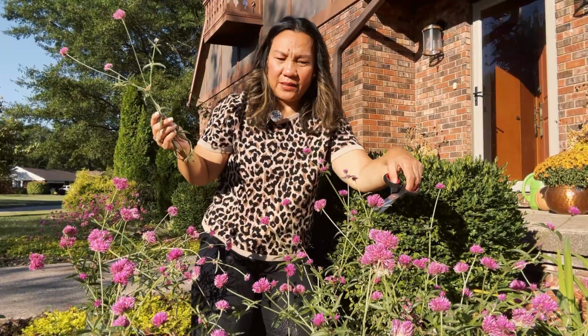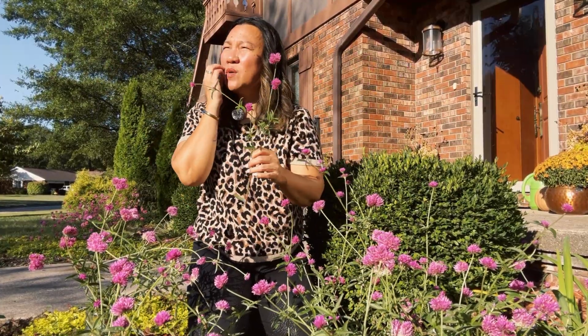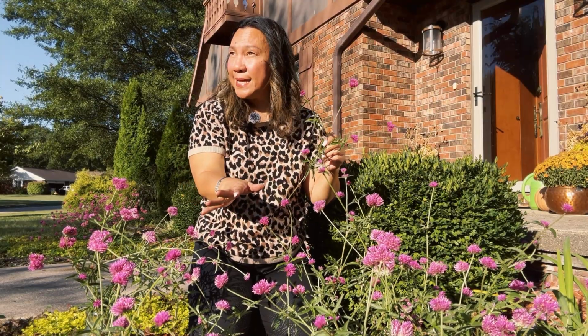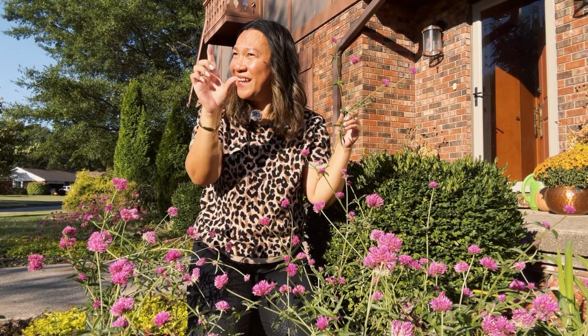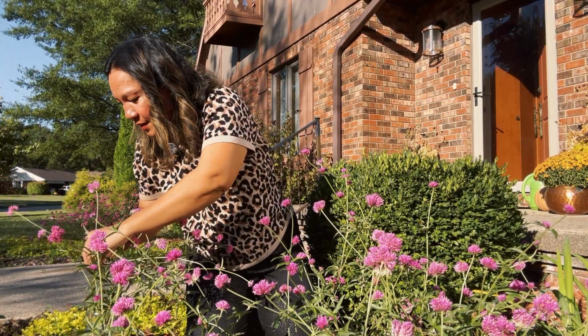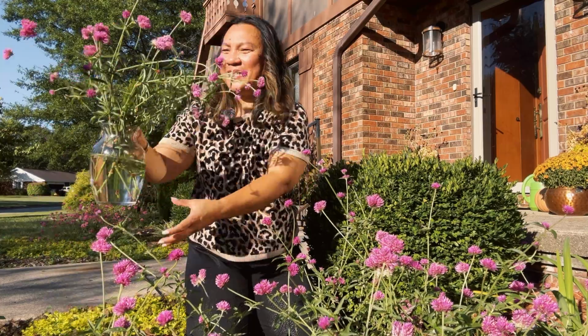I love this plant. Don't you love this plant? And this is annual, so this is gonna fade away but I can collect seeds for next year. So I don't have the plant. Do you remember we bought this from Menards? Like almost dying. So, all right. This is beautiful.